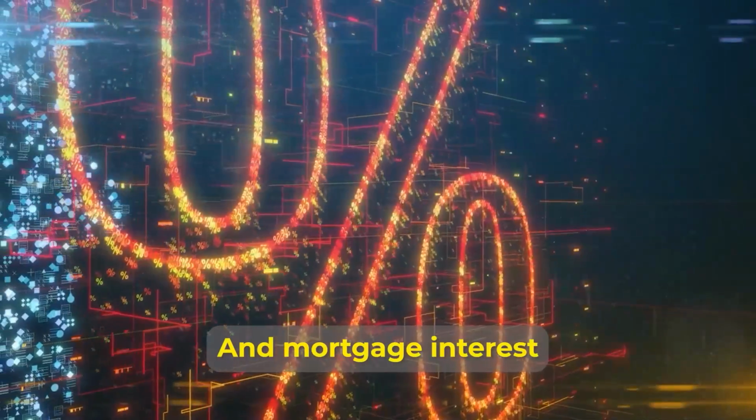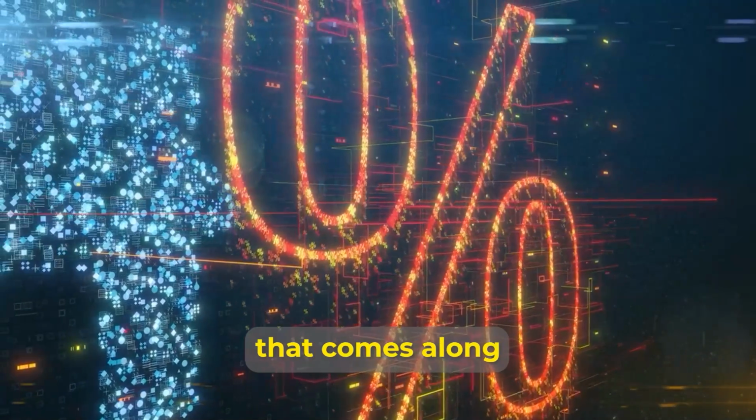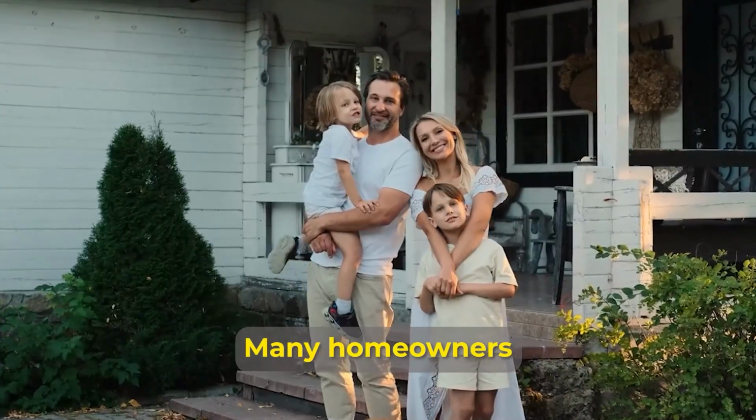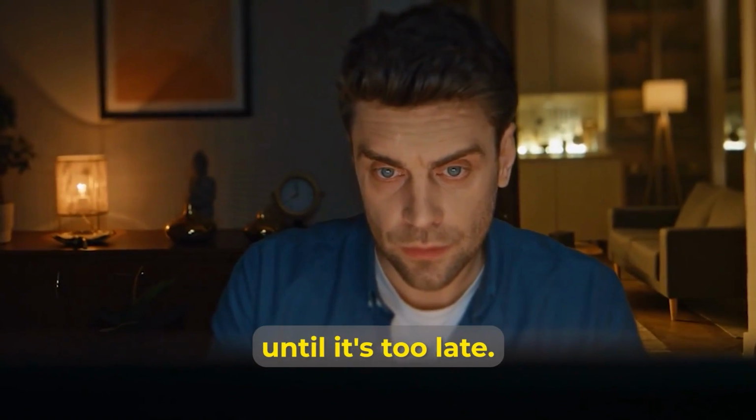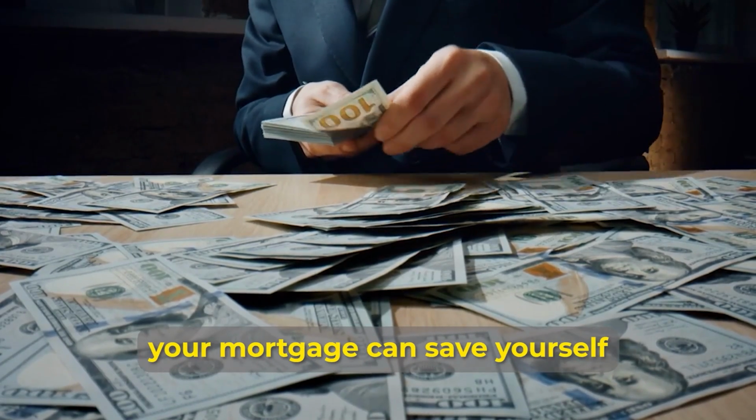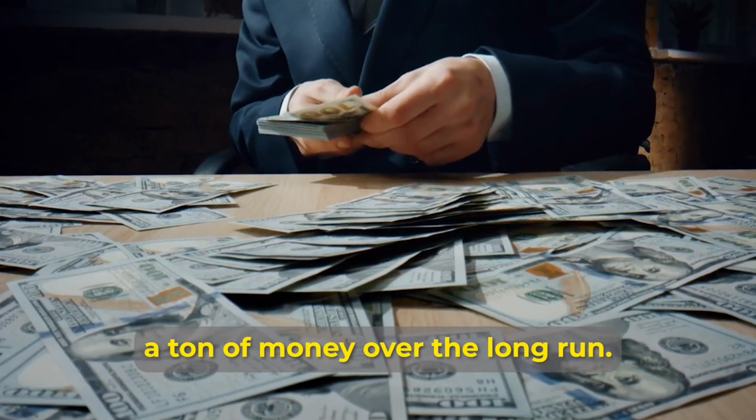It's also important to note that depending on the loan terms, the interest rate, and the total loan amount, you could potentially end up paying more in total interest than the original principal amount borrowed. This is more likely with a longer term loan, like 30 years, or at higher interest rates. Mortgage interest is a significant cost that comes along with homeownership. Many homeowners don't even realize how costly this mortgage interest can be until it's too late. So paying off your mortgage early can save you a ton of money over the long run.